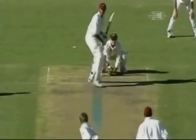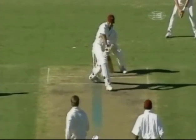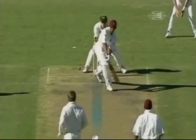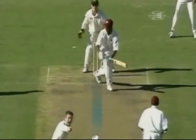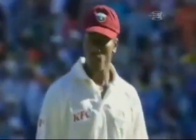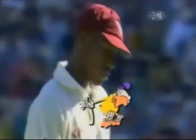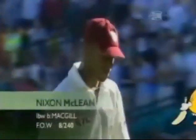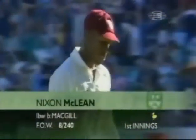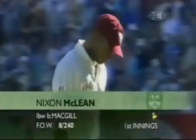Let's see where it pitches. Outside the off stump, spins back in, and well, I suppose the question is, was he playing a shot at that? I think he probably was. I think that probably hit him outside the line. Well, he's been accompanied off the ground by a duck, which makes it 27 in all now for the West Indies in the series. An all-time record, it's 8 for 240.